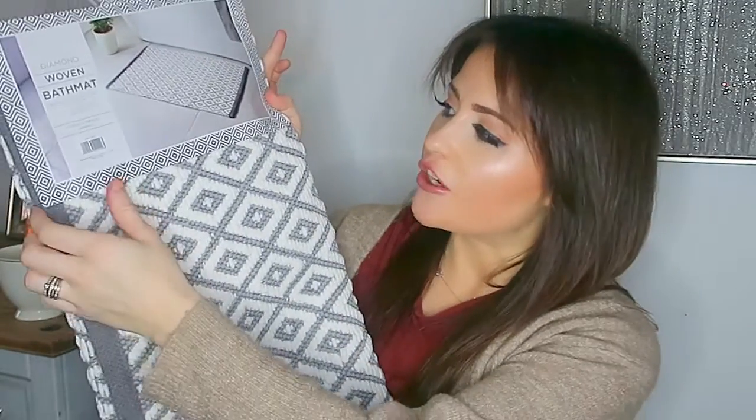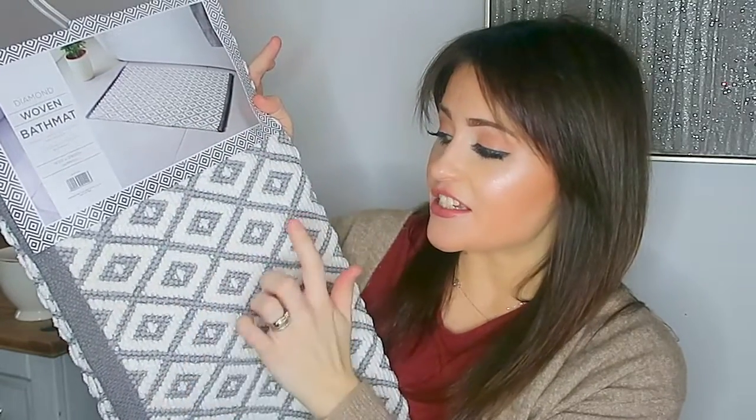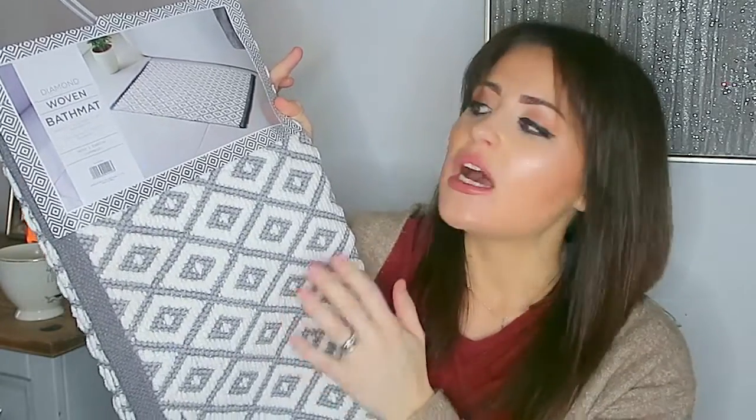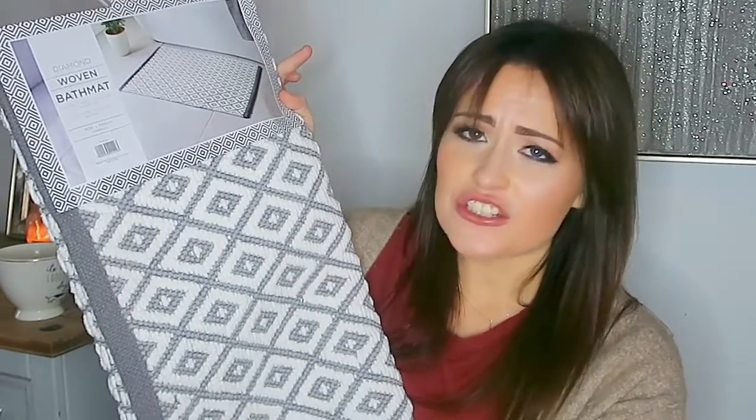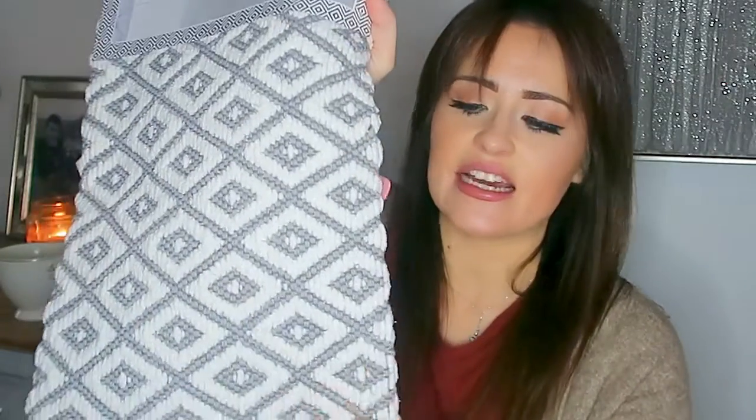And in a very similar pattern, actually, I got this bath mat. Like I say, I am just loving this at the minute. This is pretty much exactly the same, actually, as the rug that's in the boys' room, but obviously a lot smaller. You could so use this as a rug if you needed a small mat somewhere, small rug. It's really lovely. It's a woven bath mat, and it was £6.99.